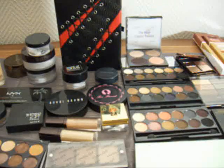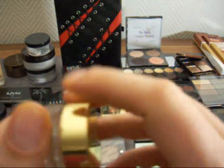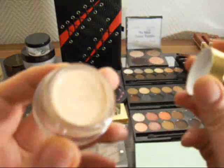Number 1 shadow primer for me, which I love best, is Estee Lauder Double Wear Stay in Place Shadow Cream. It looks like this. These are only sold in the States and Asia, I think. This is in the color 06 Ivory Lace.